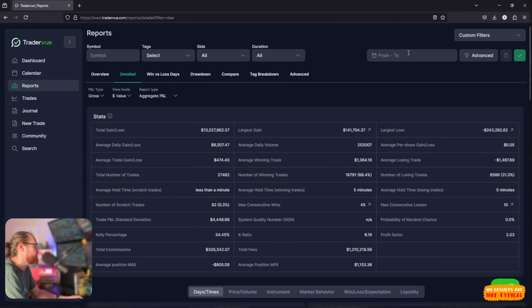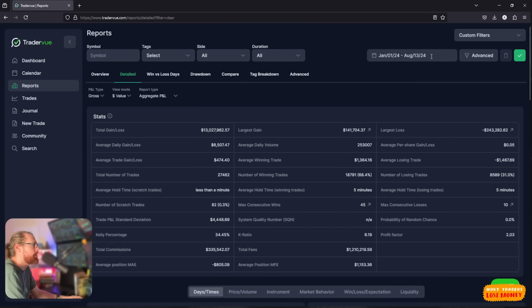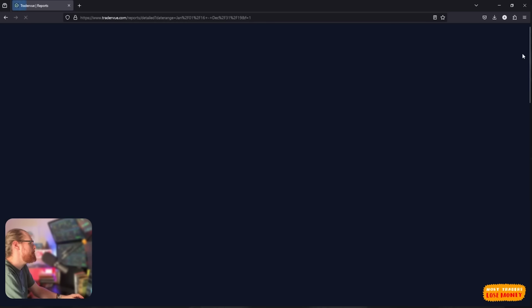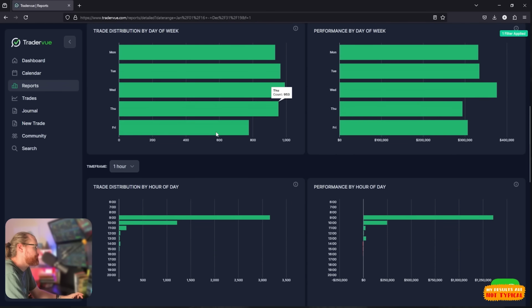These are my metrics here for the last 9 years of trading. So I'm going to do a custom range. We'll just do year to date for a second. Or actually, what we're going to do is last year, but I'm going to change this. So I'm going to go 16 through 2019. Okay, and we're going to go like that. So from 2016 through 2019 is about $1.6 million of profit.